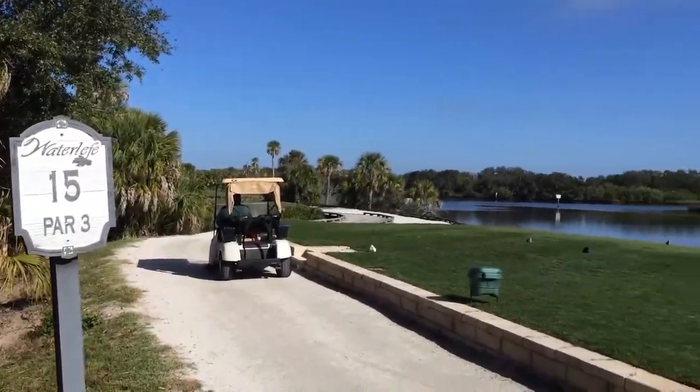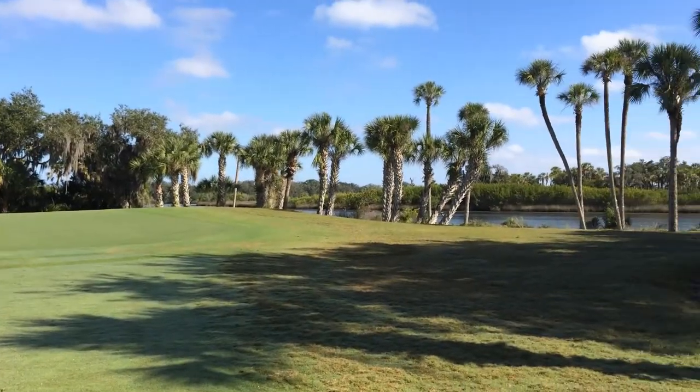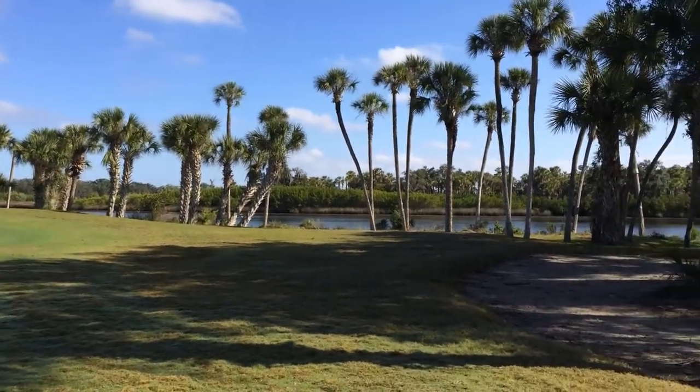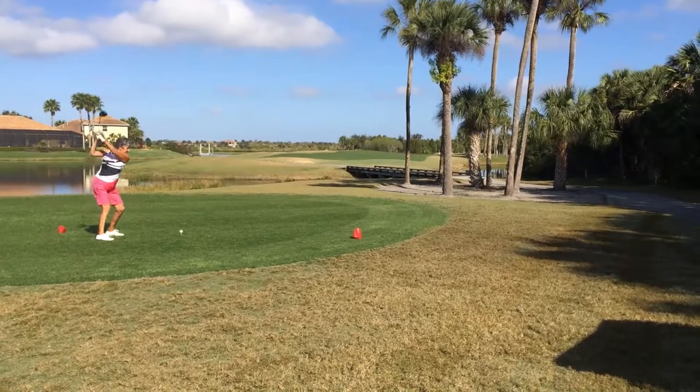Take extra club. If you come up short, as it's all marsh area, you'll be re-teeing or playing from our drop area up around our forward tees. So you definitely want to be long. Commonly, take an extra club. It seems to be the nature of the beast with that hole. So clubbing properly is huge.